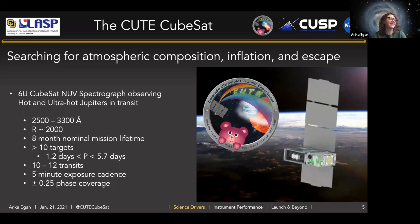So it is a near ultraviolet spectrograph with a bandpass between 2500 and 3300 angstroms with a resolving power of about 2000. So it's a mid-resolution spectrograph. During its 8-month nominal mission lifetime, we hope to observe more than 10 targets, and all of these targets have orbital periods fewer than 6 days. And we want to get at least 10 transits for each of these targets. And then when the planet is in transit, we'll have an observing cadence of about 5-minute observations. And for each transit, we plan to observe roughly half of the orbital phase centered on the mid-transit.